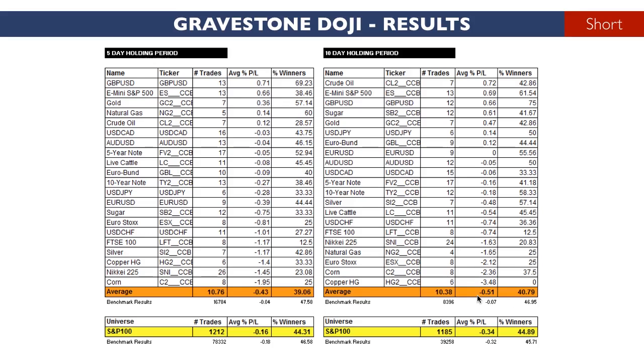In fact, you can see that shorting a gravestone doji pattern is not a profitable pattern to look out for. The strategy has a low win rate and lost money on every test. Next, we'll look at the dragonfly doji.